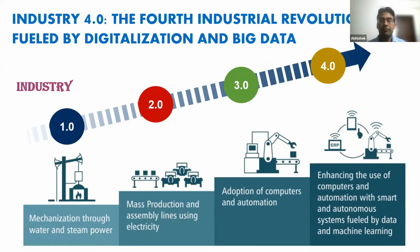But with the advent of computers in the early 60s and 70s, in conjunction with automation, with the machine, the turnkey robotics, I think it started to change and take a bigger leap. Then novel stuff continued to build up, but it really got into its log phase of growth, as I call it, in the last 10 to 15 years, where we are not just using computers and automation, but integrating them with smart and autonomous systems and utilizing data and machine learning, which was totally unheard of 30, 40 years back.